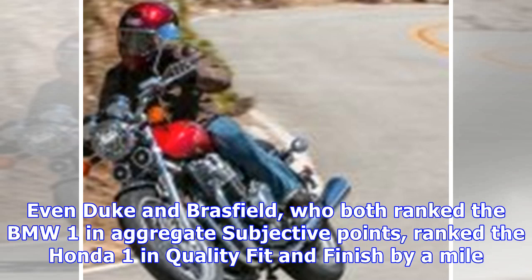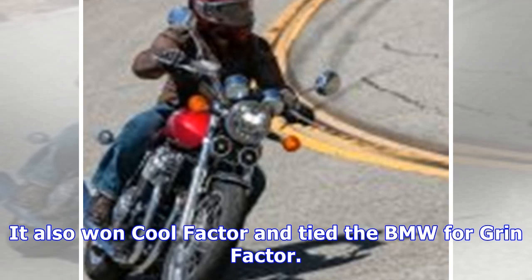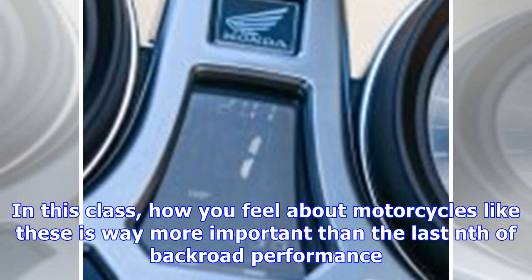Even Duke and Brassfield, who both ranked the BMW 1 in aggregate subjective points, ranked the Honda 1 in quality, fit and finish by a mile. It also won cool factor and tied the BMW for grin factor. In this class, how you feel about motorcycles like these is way more important than the last nth of backroad performance.